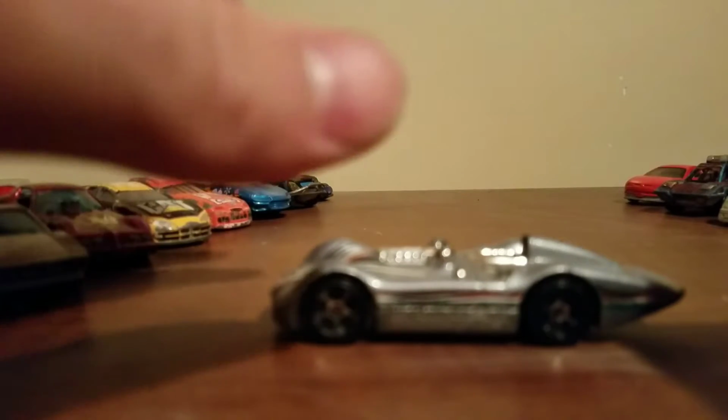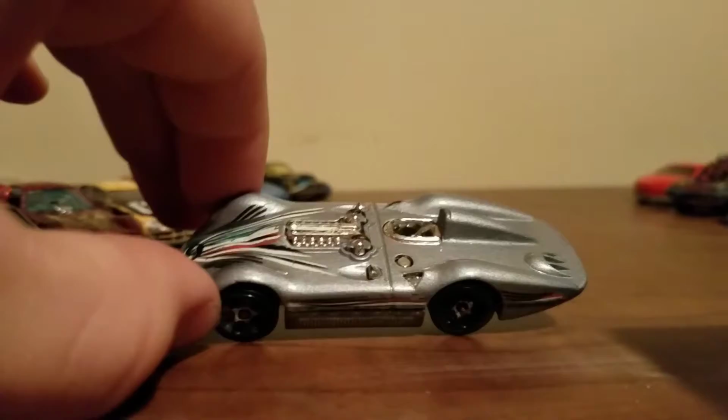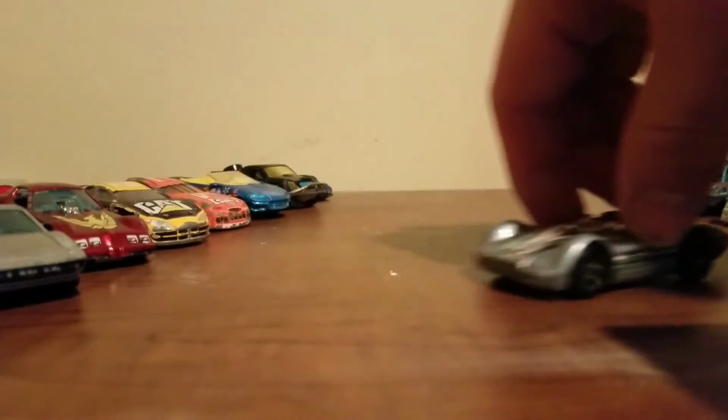All right, next car. Here, we have the Hot Wheels from 1998 Turbulence. It's like a half car, I guess. I kind of like the way this looks. Engine sticking out the top, you know, you got your little seat. Kind of looks like a Jaguar D type or F type or whatever that one is. But yeah. I think it's pretty nice. Just move this over. There we go.